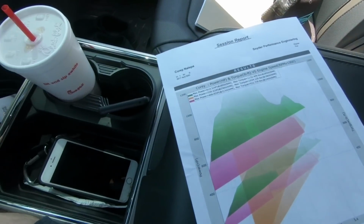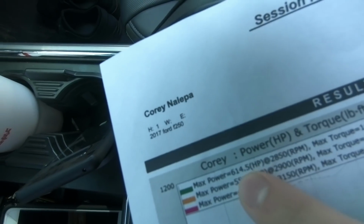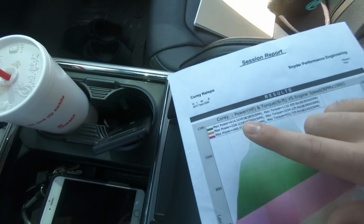All right, guys. So there you have it. This is actual video footage of what the truck can put down. Now, I have the actual dyno sheet here with all power levels: 614 for max power, 558 for power level 2, and 468 for power level 1.